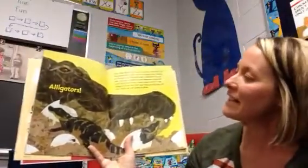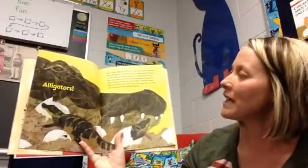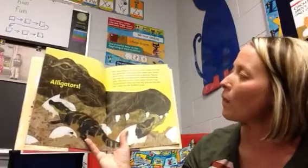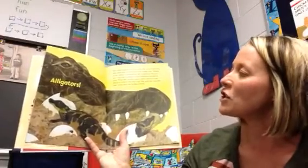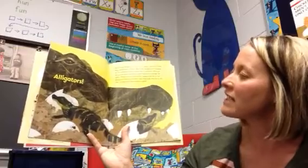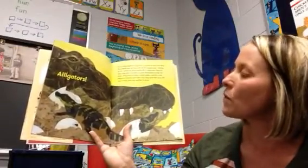Alligators! These baby alligators will grow to be 9 or more feet long. They spend most of their time in the swamp water, floating on the surface or diving below like a submarine. They use their long tails as paddles to push themselves through the water.